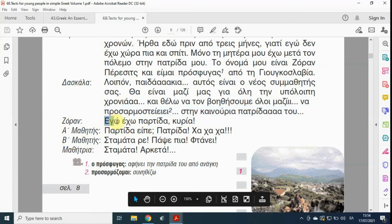Alright, and then Zoran objects, he says, Ego, echo, partida, kiria. This word here, kiria, I probably should have known this anyway, but it means like miss, lady, madam. I remember this now actually, so kiria is like madam, and then kyrios is like sir. Unless I'm wrong, but I think that's right. So, I have a homeland, miss, but he's saying it wrong. So then student Alpha, being a little monster, starts making fun of him, and he says, ha ha ha, partida. He said partida. Patrida, ha ha ha. So yeah, it should be patrida.